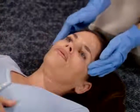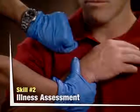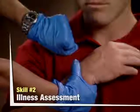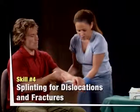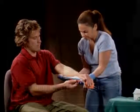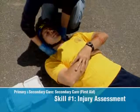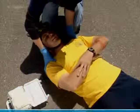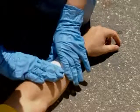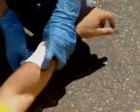You'll practice 4 secondary skills: injury assessment, illness assessment, bandaging, and splinting for dislocations and fractures. Injury assessment helps you identify injuries that affect the patient. You can attend to some of the injuries and you will report them to emergency medical personnel once they arrive.